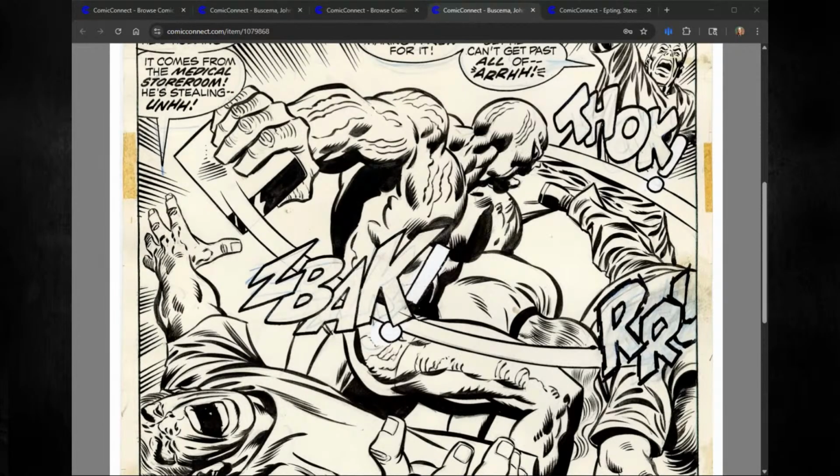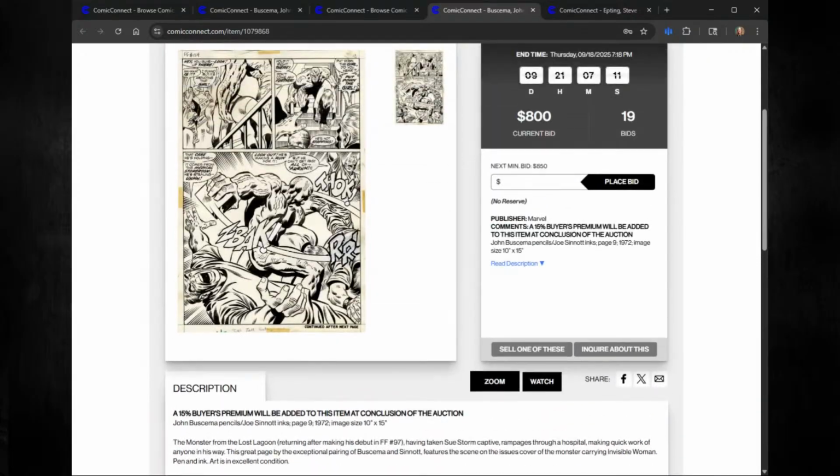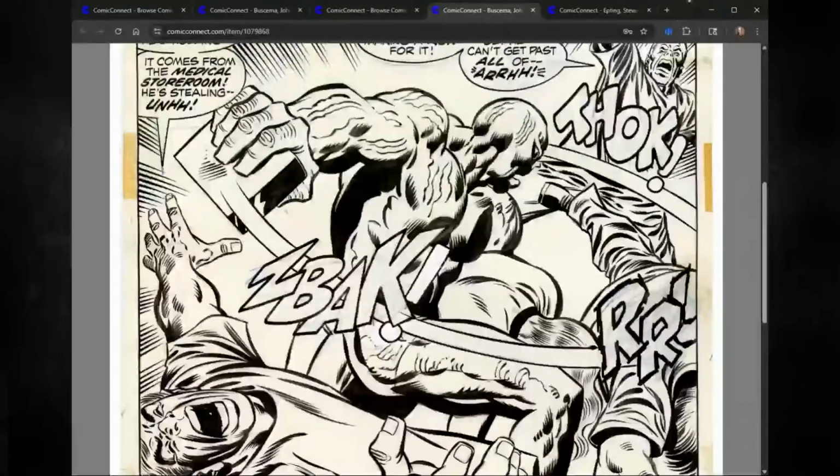So this is Buscema and Sinnott, because it's an issue of Fantastic Four. So who else would have made it? Exactly. It says it's the monster from the Lost Lagoon. There you go. But yeah, it's a similar image to the cover. Which is a legally distinct creature from the Black. Yes.